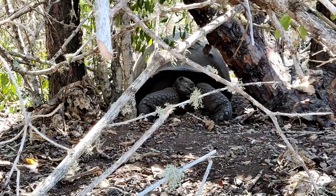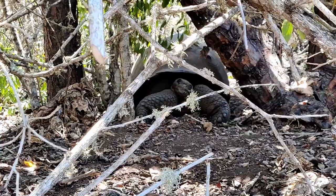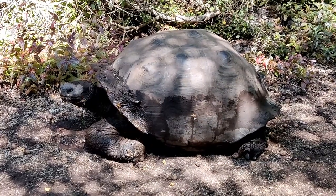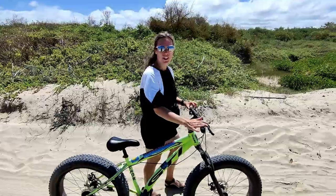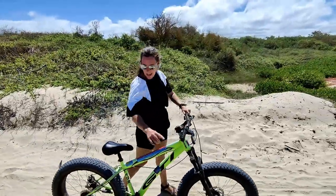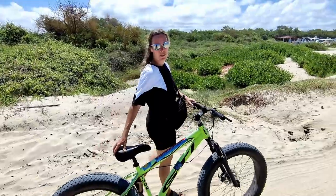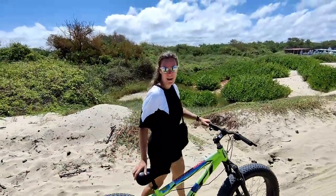And we're headed into town to have some hopefully delicious lunch. So just to add to the fun, my back tire is busted. The tire has come off the rim. So now we're having to walk the bikes back into town.